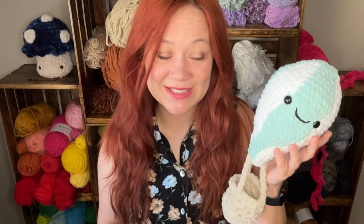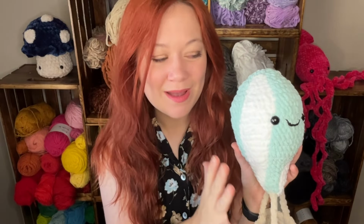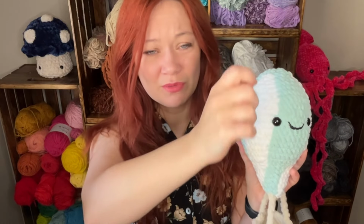Now, like I had already mentioned, I am just not used to doing this many color changes. And I think I showed in my video that the blue color was showing through on the white quite a bit. So I did just run some yarn through each of the rows to kind of cover that up. And it does look better, but not perfect by any means.